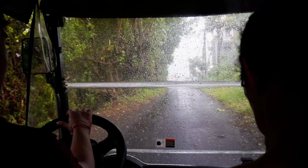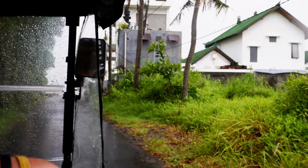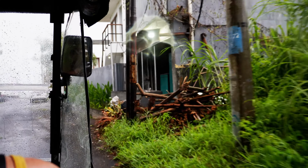So after checking in to Desa Pramana Swan, we decided to go for a little bit of a bite to eat at the Swan Restaurant. It wasn't too far of a walk, but it was raining out today, so we decided to make use of the car.